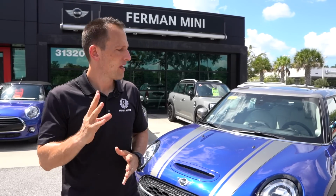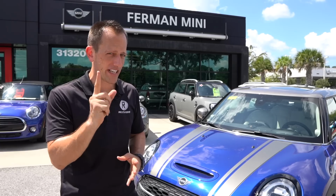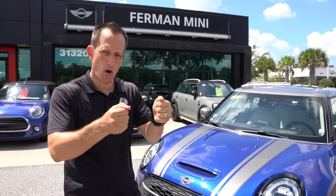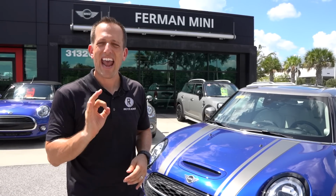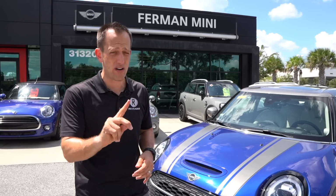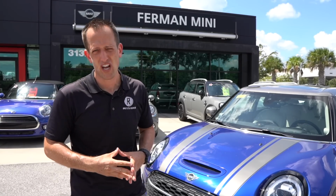For 2020, the Clubman model, which if you know your Minis, you would know is famous for what? The barn-style doors that open up in the back. It's been refreshed for 2020, and it's also received an all-new transmission. For the first time, no longer an 8-speed automatic, a 7-speed DCT dual clutch transmission.